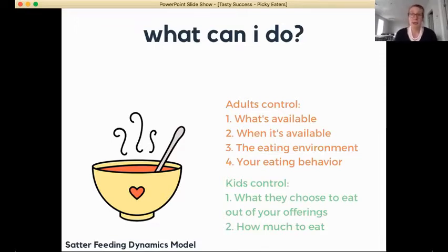So are we eating right now? Are we not eating right now? Are we waiting till dinner time? Are we having this snack? You control the eating environment. Are we eating at a table? Or are we eating on our laps? Or are we eating in the car? And you control your own eating behavior: what you are willing to eat, what your face looks like when you're eating certain foods, and things like that. And then kids control what they choose out of your offerings and how much to eat.